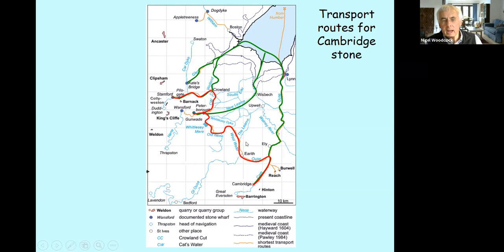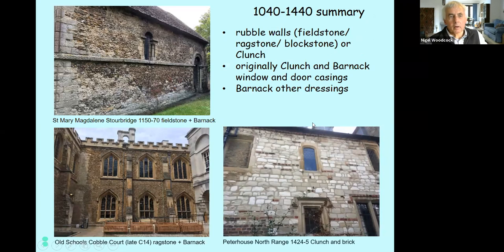So back to the buildings themselves, because there's undoubted evidence that Barnack stone did arrive here. And just a summary of what I've been saying about these pre-1440 buildings, they were made of rubble walls, if you like, of either fieldstone or ragstone with Barnack dressings and maybe clunch windows, often that was used for windows, or the walling was a clunch rubble, as if not very smoothed off. And so we have these various possibilities for what the older Old Court might have looked like.